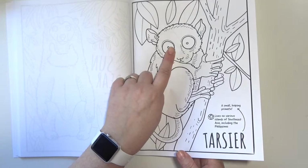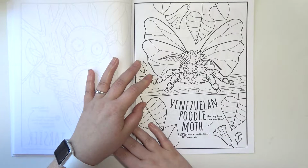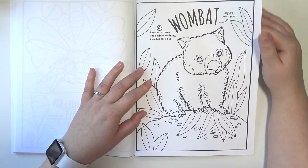Venezuelan poodle moth. That is so cool. Has only been seen one time. I wonder if that's still true. Lives in southeastern Venezuela. That is crazy. Only seen one time. A wombat. They're marsupials. Lives in southern and eastern Australia, including Tasmania.